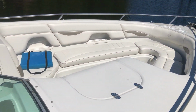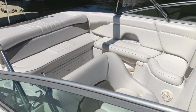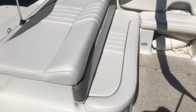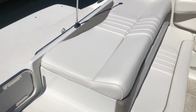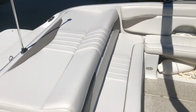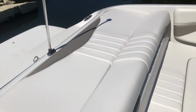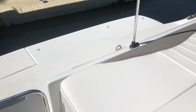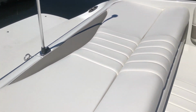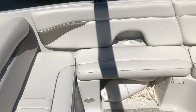A few things that I really like about this model, and I'm gonna go ahead and use one of the features, it does have a side entry. So it's a lot easier to get in and out. You're not just walking across the swim platform. You've got a second point of entry on the boat. Big sun pad back here. Great for laying out, enjoying the day. And then in addition to that swim platform, you've got a ski hook there at the back, so you can do any water sports you want to do.